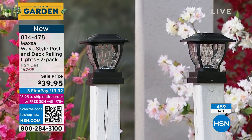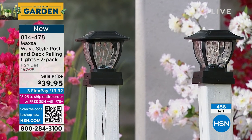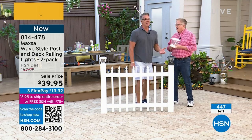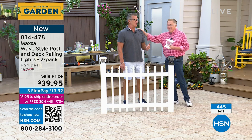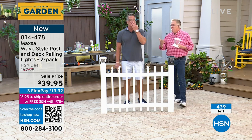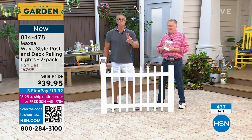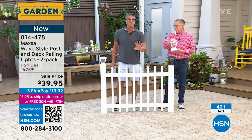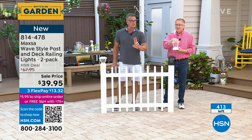So just think about how many sets you want to get. Unfortunately, I wish I could tell you I'll be back next week with these, but this is only for you guys in the garden. Matt and I laughed because these are just so well made. They're so beautiful. Once they take them home, they're going to want more. If you can, get two sets and get free shipping. One set, you don't get free shipping. Two sets, you get free shipping.